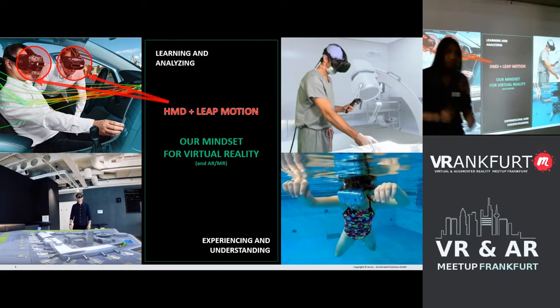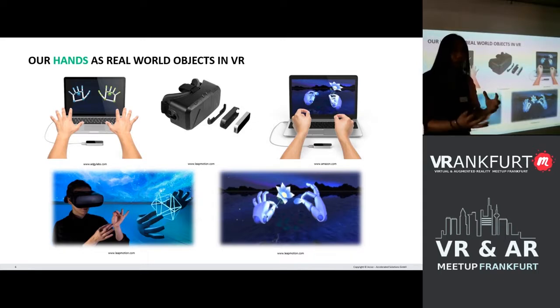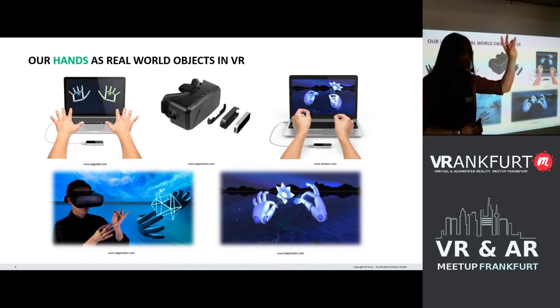With this tool, we are able to capture our hands as real-world objects in virtual reality and project them onto virtual hands. This allows us to do much more delicate movements in virtual reality. You can try this out later on our demo over there on the carpet.